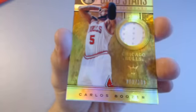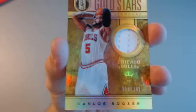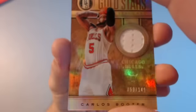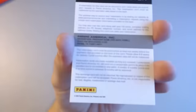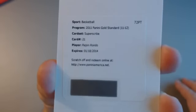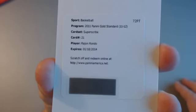Behind that, a Boozer patch, number 149. Adrian J.P. Torres, 73. Always underplayed. Oh, another redemption, guys. Let's see who it's going to be. It's going to be a super scribe of Rajon Rondo. Ooh. 11-12, he did play for the Celtics still, right? I'm gonna look it up to make sure. I'm pretty sure that's Boston.